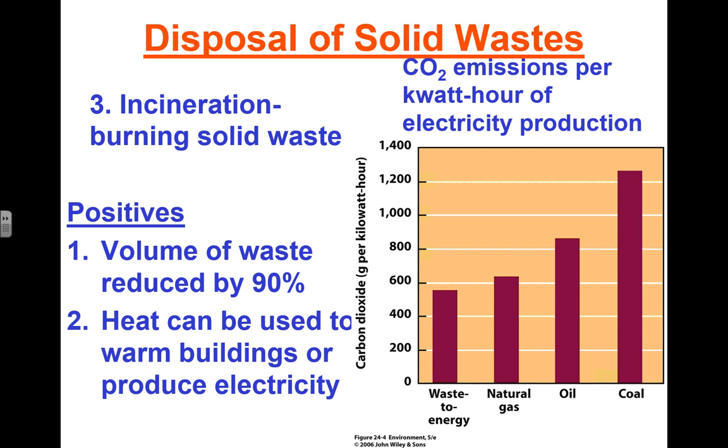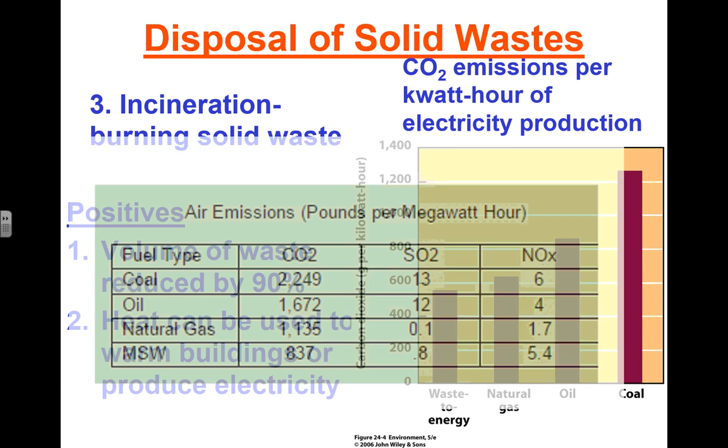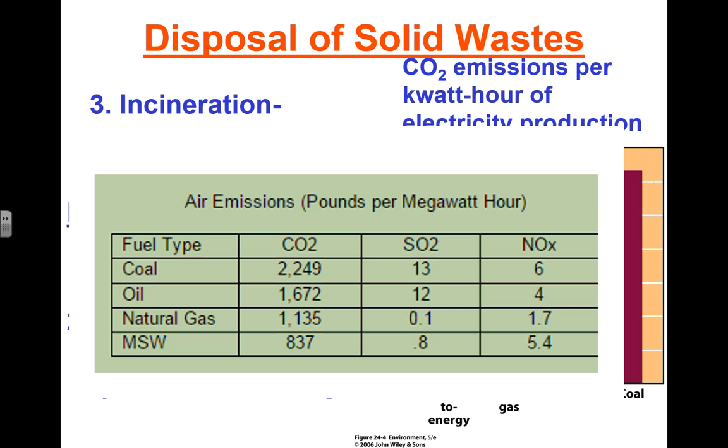And so if you look at this table, it gives you the air emissions, pounds per megawatt hour, for our municipal solid waste, MSW. Again, we're producing less of these air pollutants by burning municipal waste than we are by burning coal, oil, and natural gas. So less air pollutants overall.